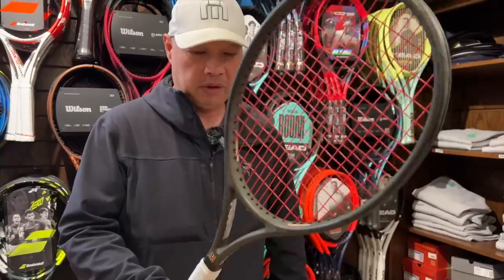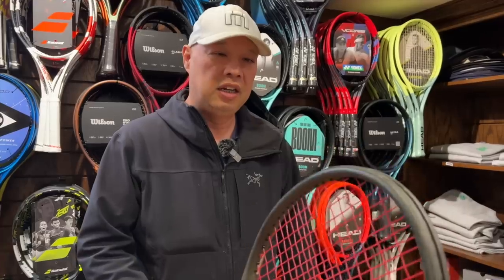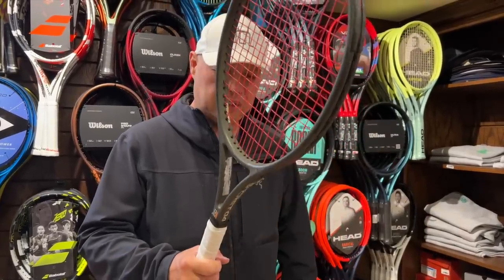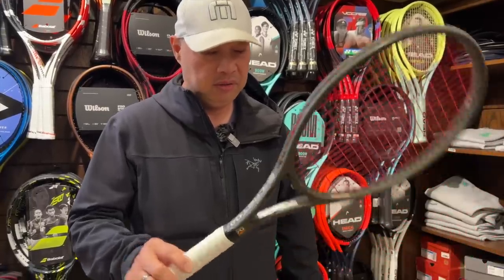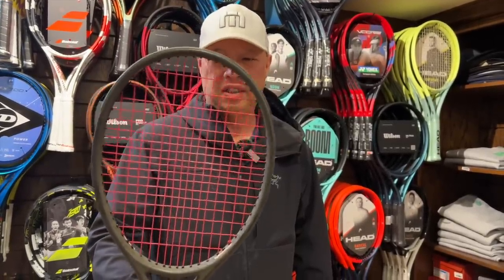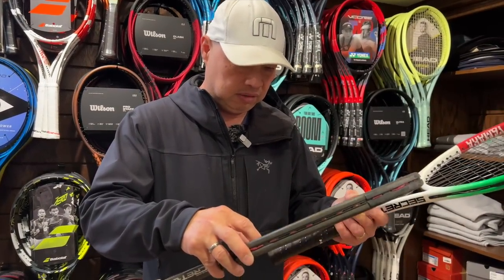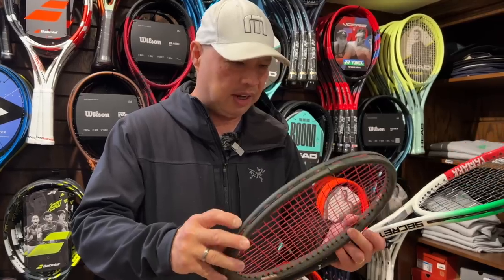Yamaha Secret 4. My favorite racket ever. And that's in really good shape. 4 3/8 grip. You know, I feel like I keep seeing these rackets with red strings. I don't know what it is about. It kind of feels like red gut, but red gut wouldn't survive this long.